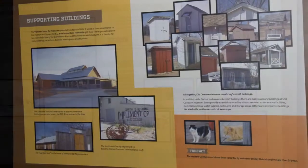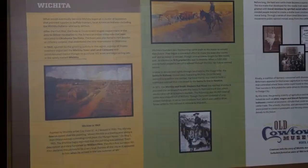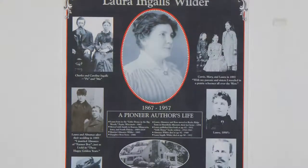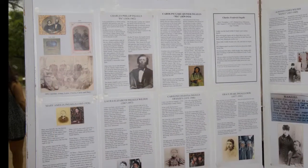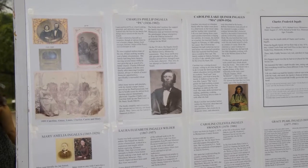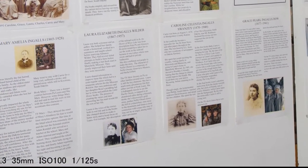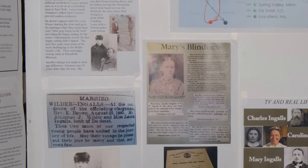Some of the supporting buildings of the farmhouse there you see, and information about Wichita, and there's some information about Laura Ingalls and a Little House on the Prairie, the author. That's that book series, and some information about her family and their lives, and other instances.